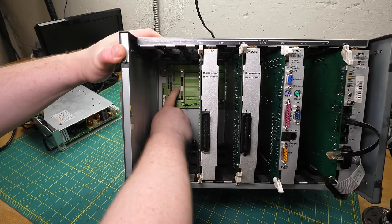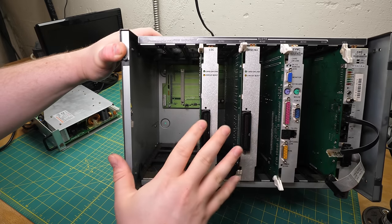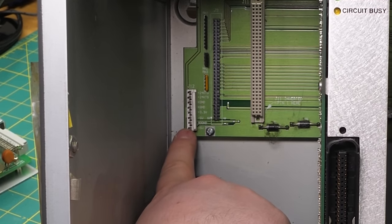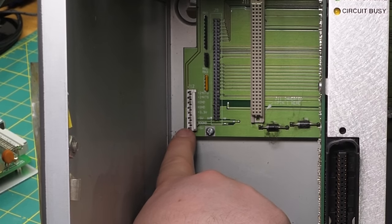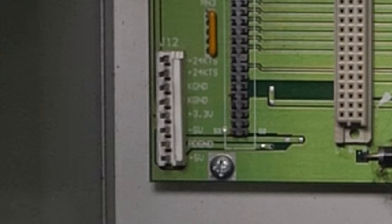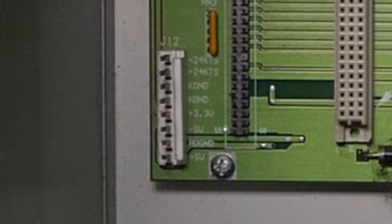So you'll recall I mentioned that there's one of these double row headers at either end of the board, and I think that's so you can join these things together. And I would also guess that that's what this is for, because there's one of these headers at either end as well, and that's obviously the power bus, because you've got pins on there for 24 volts and for 5 volts, but you also have one for 3.3 volts, which is odd because the power supply doesn't provide that.